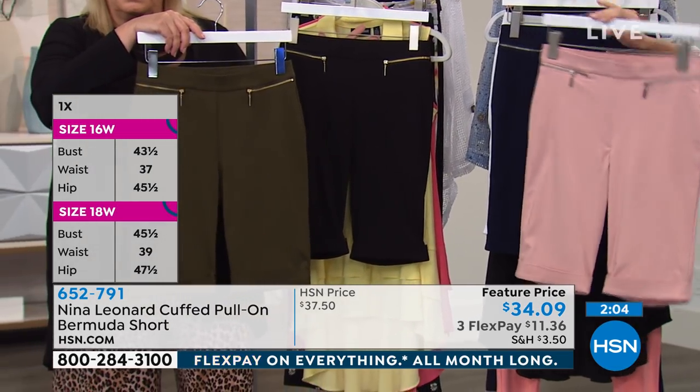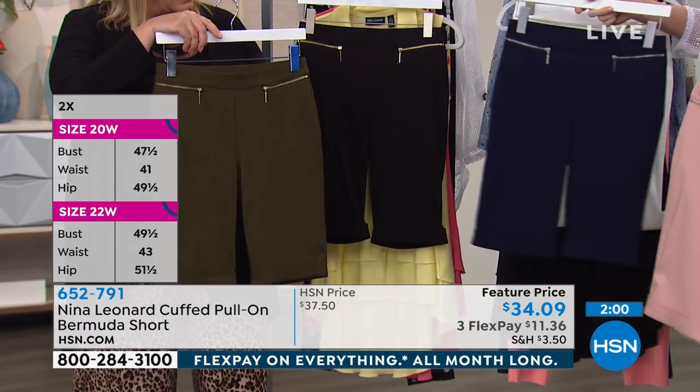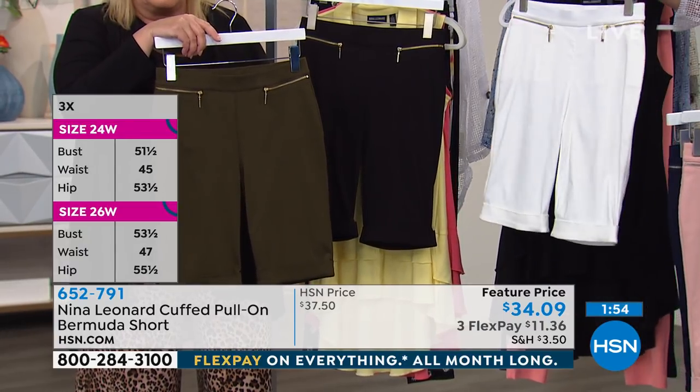This is your blush. That's your dark olive. Here's your navy. Talk about that perfect nautical look or a suited look. And then here is your ivory. That's a must.